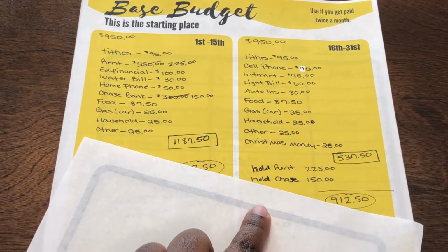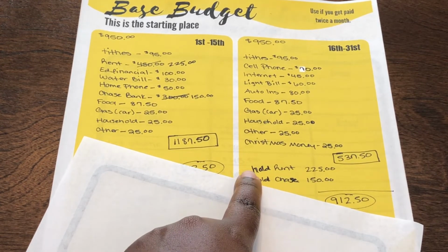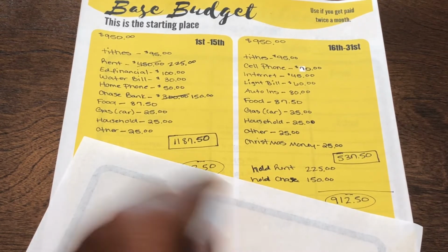So what that means is we're not paying her bill late. We're going to hold money when she gets her second paycheck, that one on the 16th, to make sure we have enough to cover when she gets paid on the 1st. So we're going to hold half of the rent for $225, and we're going to hold half of the car payment for $150.